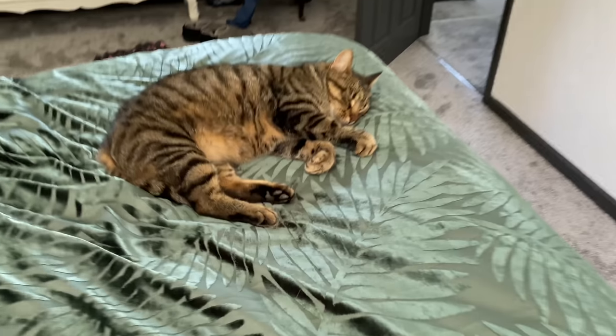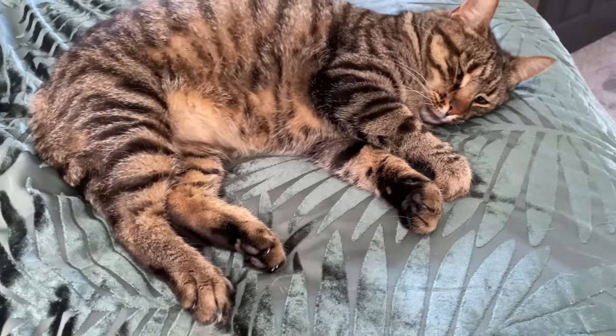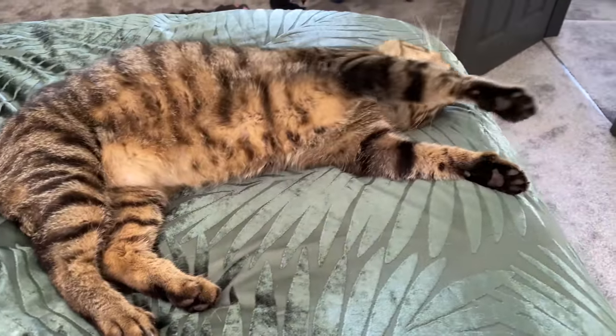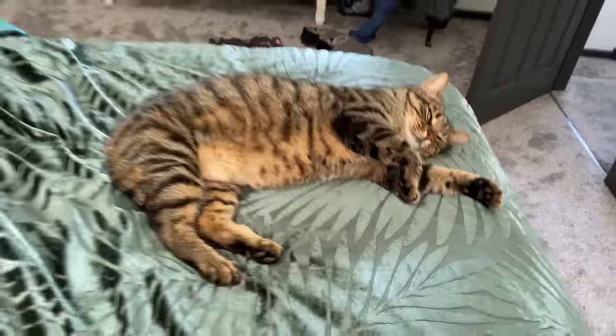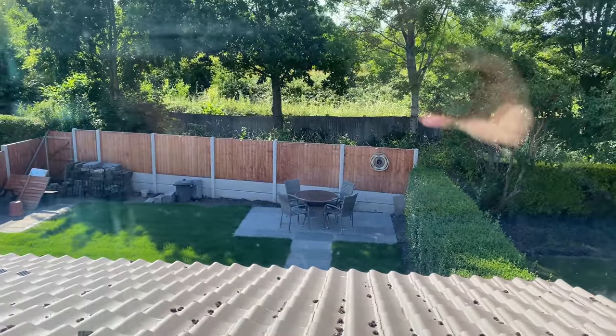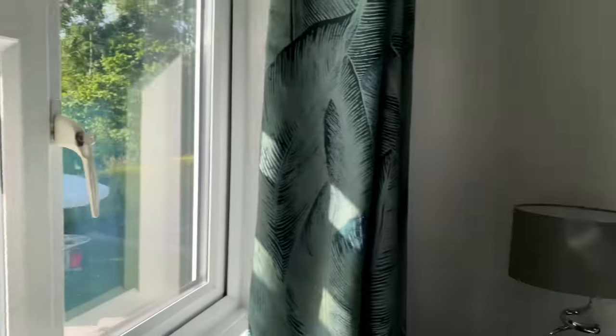But yes, just look at this cuteness. Hello, my gorgeous boy. Yes. Show that tummy. Yes. Gorgeous boy. But yeah, it's been really sunny.